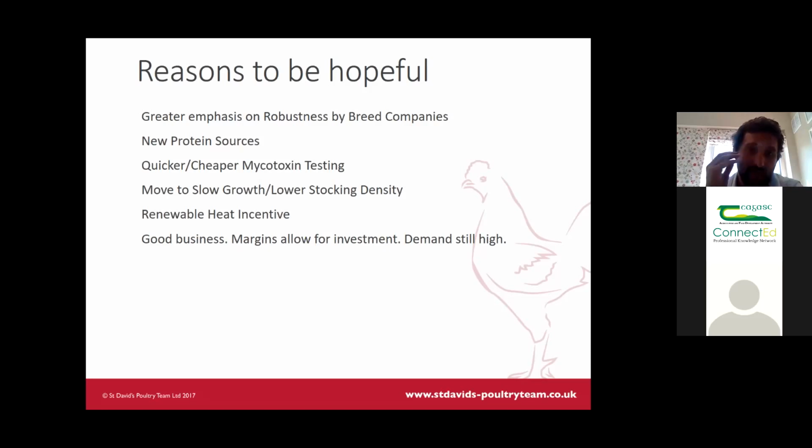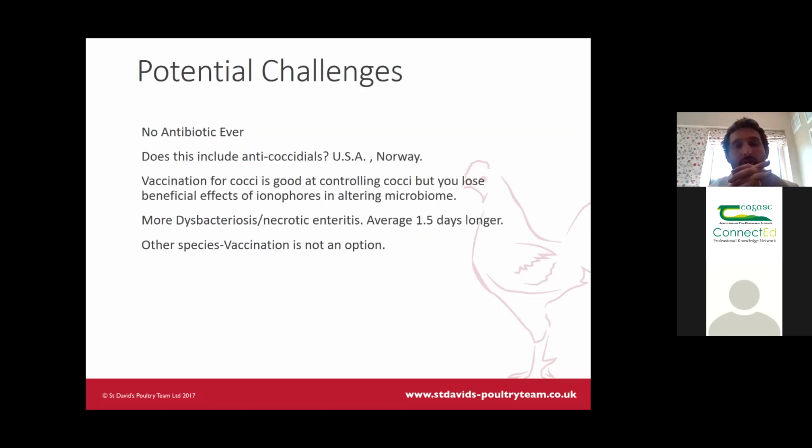We don't use much antibiotics. We don't need to use much antibiotics in chickens. The litter is generally good, but if there is need for antibiotics, we'll treat. But in some countries, there is a no antibiotic ever policy. I wouldn't agree. As a vet, I couldn't condone that. I think I'll always need to be able to treat birds if they need to be treated.